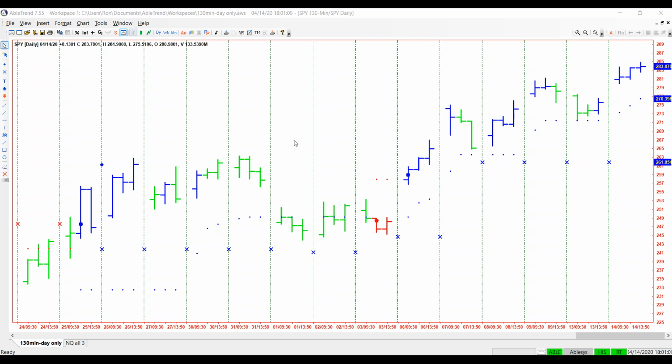This is my favorite chart to look at, especially for swing trading or to get into the market. It's the 130-minute daily chart. We had 120 daily, but the 130 actually works a little bit better because it goes exactly 3 times into the trading day, because there's 390 minutes in a trading day, and it's really just nailed everything, just dead on. It's a great swing trading chart.